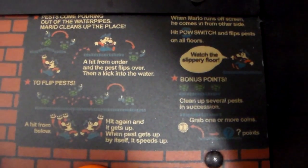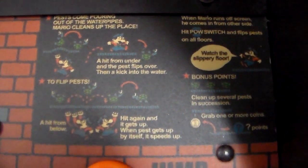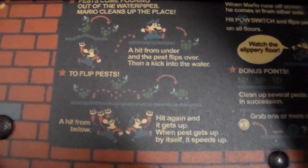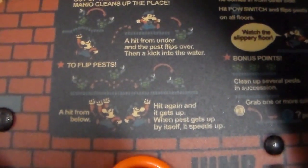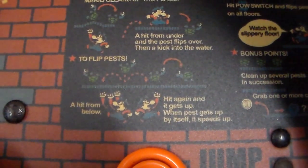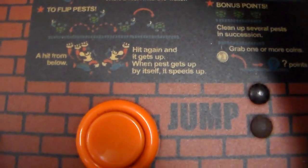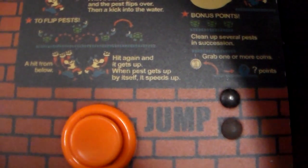Pests come pouring out of the water pipes. Mario cleans up the place. To flip pests, a hit from under, and the pest flips over. Then a kick into the water. It's the bell ringer again. To flip pests, a hit from below. Hit again and it gets up. When pest gets up by itself, it speeds up.